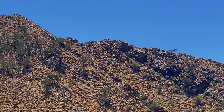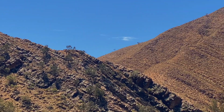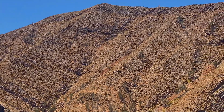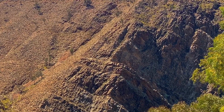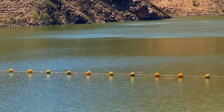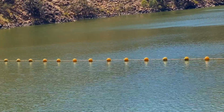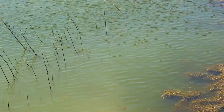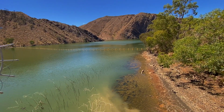So we are in a desert area. The cliffs and the hills and the mountains are just beautiful. But what you don't know is we've also got a reservoir. This is called the Aroma Dam. I don't go much further than where we are now. There's gates here, but it is absolutely spectacular.